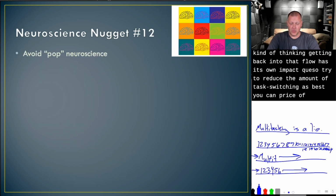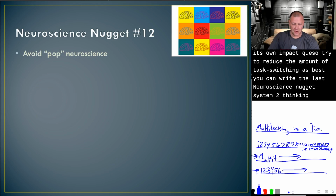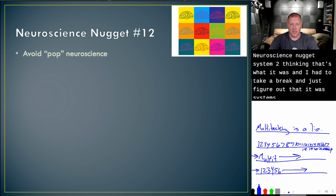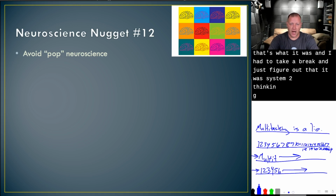All right, the last neuroscience nugget, system 2 thinking. That's what it was. Now, see, I had to give my cognitive brain a second. I had to take a break to figure out that it was system 2 thinking, not stage 2 thinking. All right, the last one is to avoid pop neuroscience.